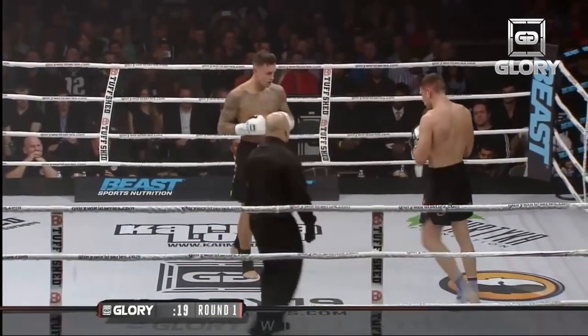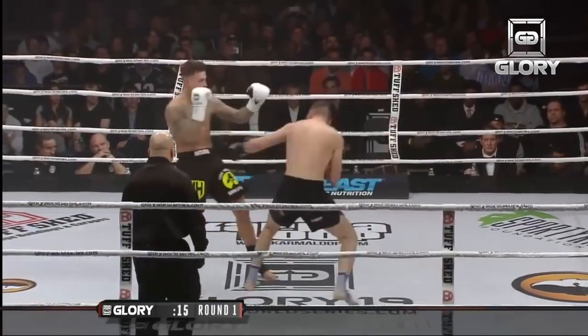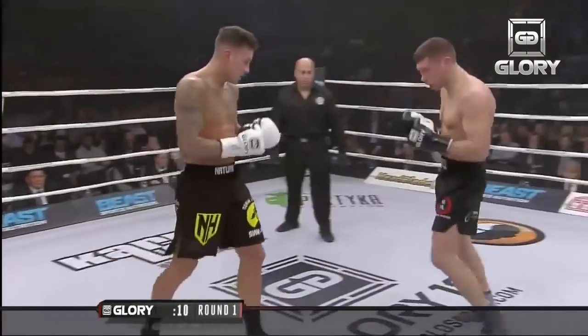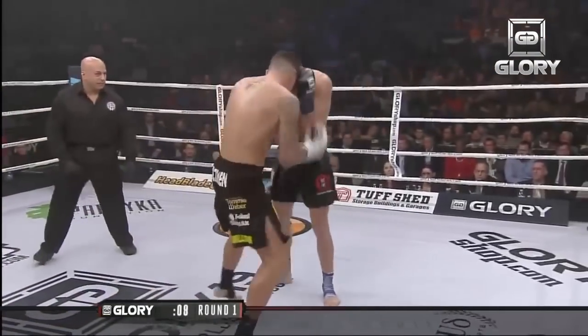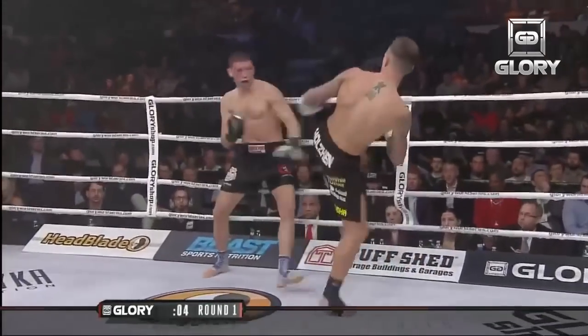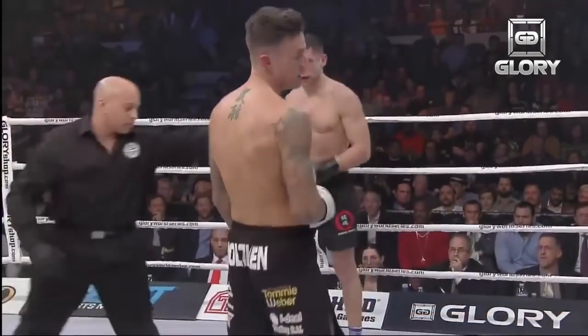In their rubber match, there's another left hook to the body by Holzken, but he eats a left hand from Stetcuerenko. It was perfect timing because he caught the kick and then he threw the left hook as he let it go. And the same arm. Stetcuerenko finding a home for the left uppercut, but there's a nice combination finishing off with a knee. Spinning back fist by Holzken. That's rare.